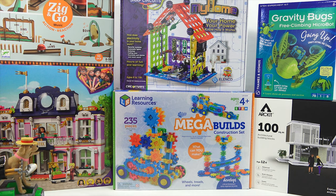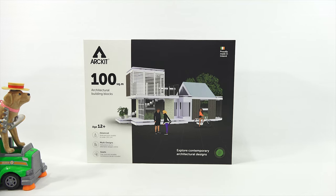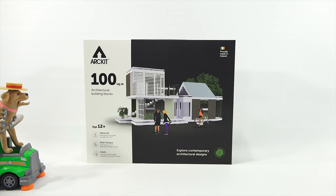Hey, let's get back to this, LPS-Dave. Without further ado, let's take a look at all seven toys in the category of 2022 Construction Toy of the Year. Let's do it. I love doing this every year. The first on the list, in no particular order, by the way, is the Arc Kit 100, LPS-Dave.